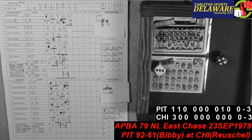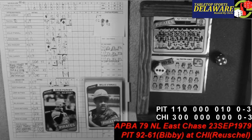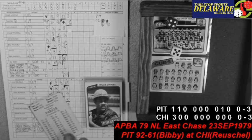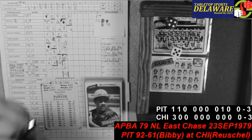We are in the 10th inning. Dave Parker is your leadoff batter against Dick Tidrow. He'll be followed by Stargell and Milner. Here we go, top of the 10th. Dave Parker with a 4-5, and that's going to draw a walk and get a base runner for the Pirates.